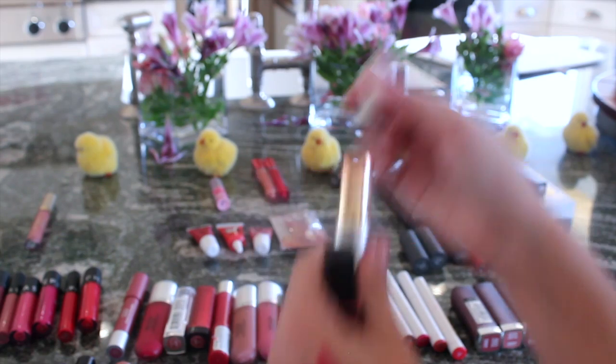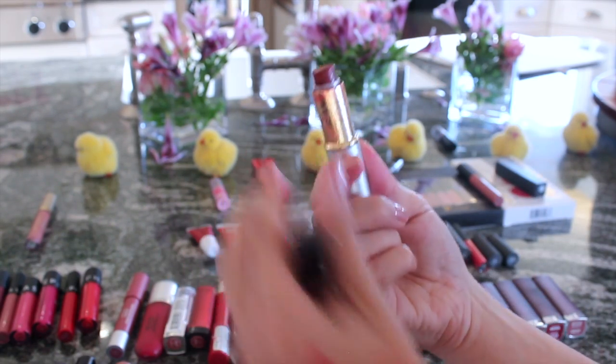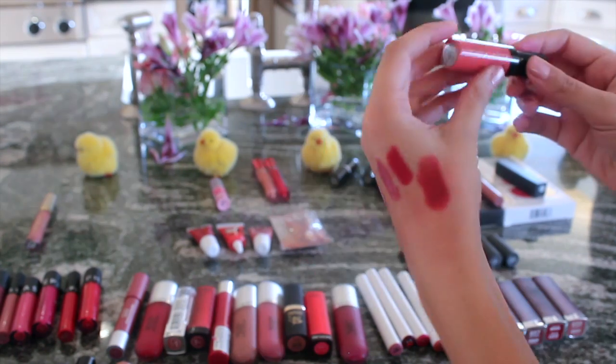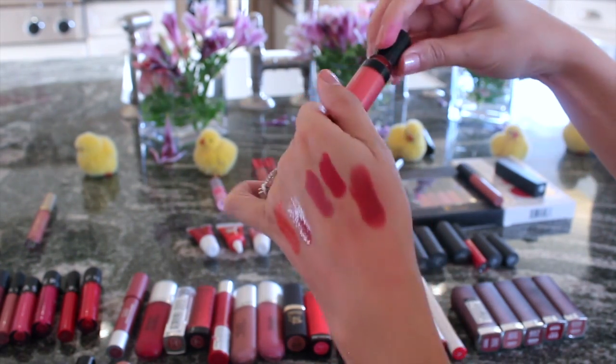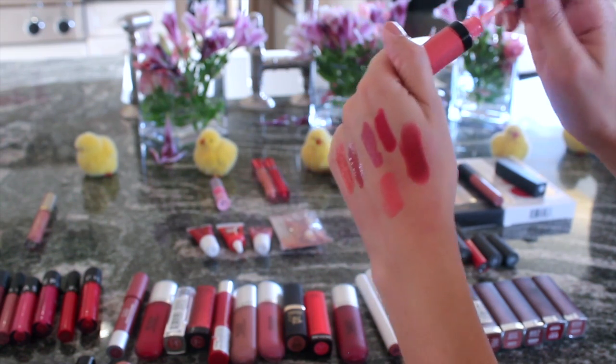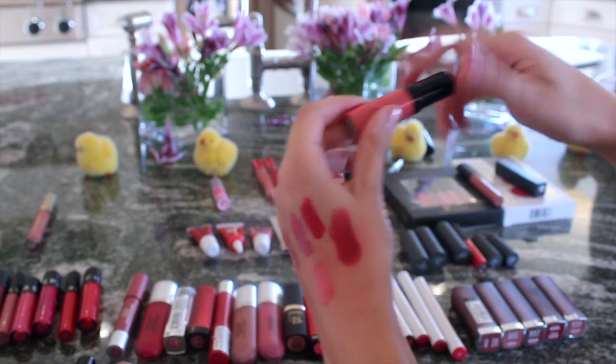Now, Redwood Sequoia, as you're gonna see, I've had this since I was in high school, and I just need to toss it. And then this one is a beautiful shade as well, as you're gonna see right here. It is so beautiful, very, very pigmented, but it's just not my color, so I am going to try to give that to a friend.